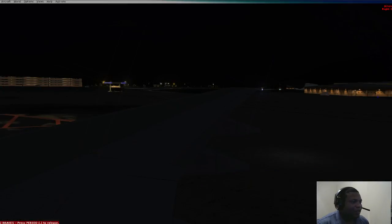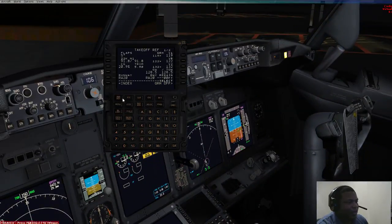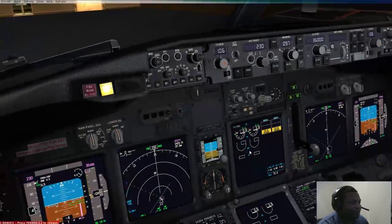So we've got the electrical load back on the auxiliary power unit because we're going to tell the ramp guys to go ahead and disconnect the ground power, because we're about to get out of here. We've got our parking brake set, so we'll go ahead and pull the wheel chocks.